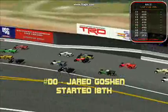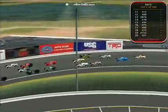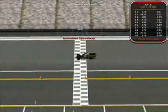Going to take a look at that. That's Jared Goshen in the 00 driving for his family's race team. Started this race in 18th. Looks to be moving up well through the field, but then his car slows down, and he is going to come to a complete stop after crossing the start-finish line to complete the first lap.